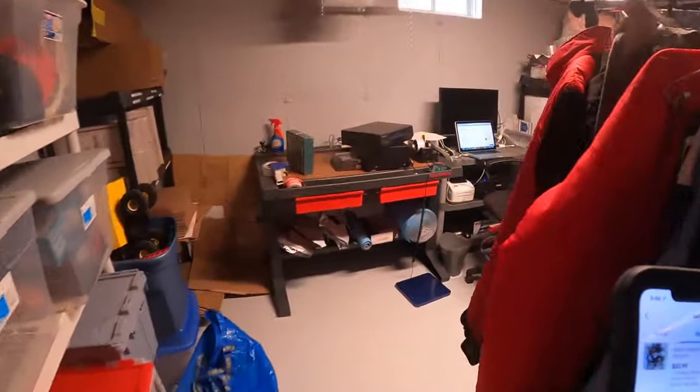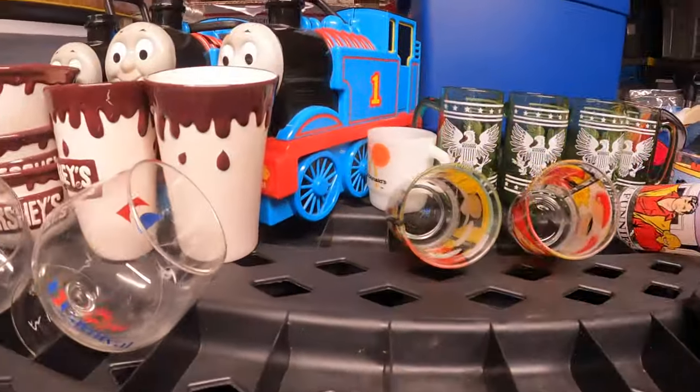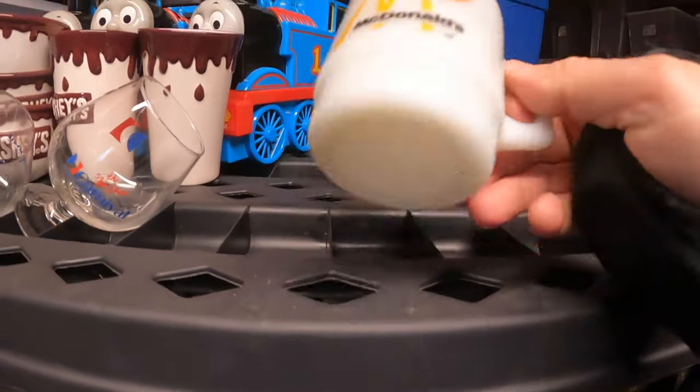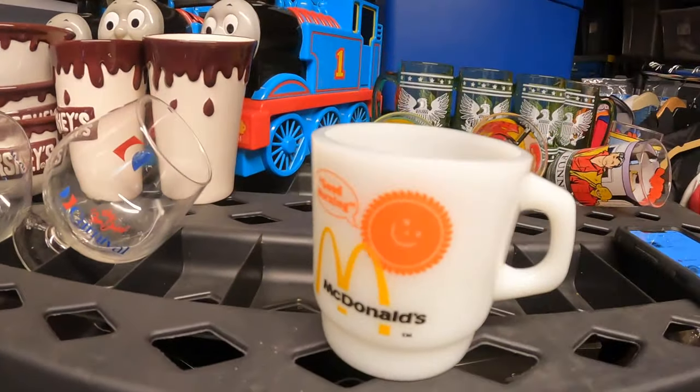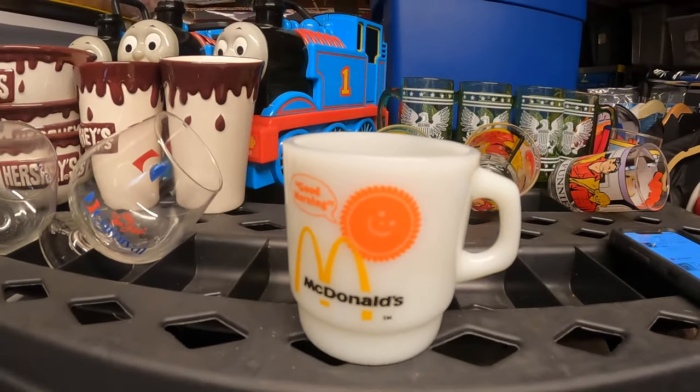All right, and then we should have a loose cup here. Yep, we got this McDonald's Good Morning McDonald's vintage mug, really small. I think I paid around $1 for that, and it sold for $6.29 plus shipping.